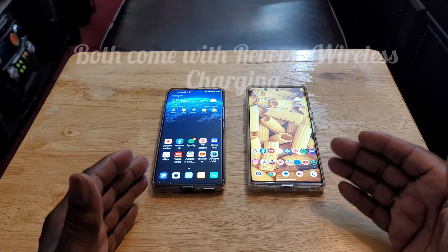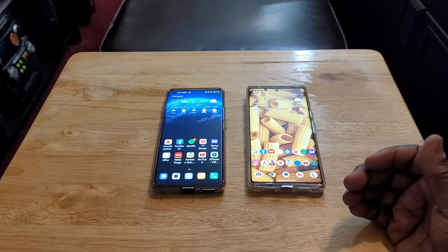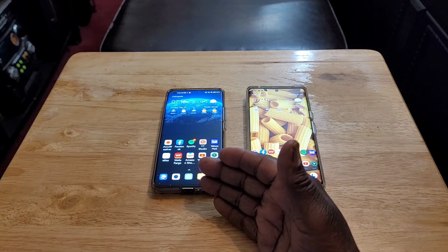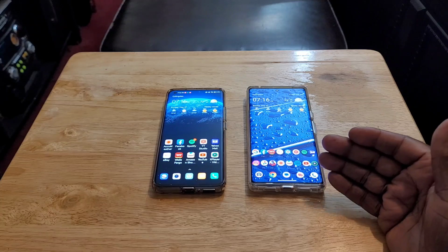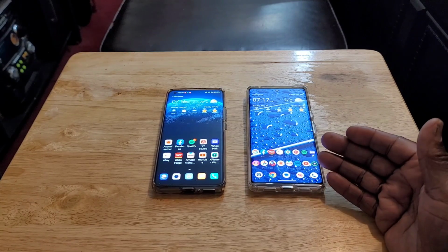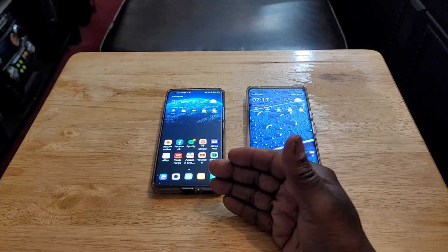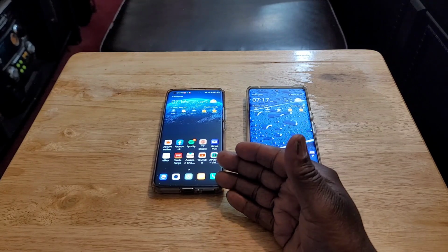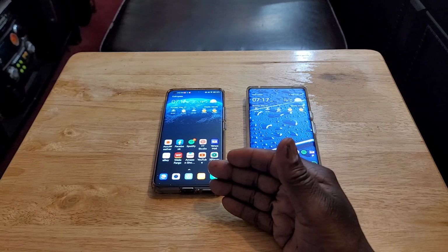Next, both come with reverse wireless charging, also known as power share. But you're getting 10-watt reverse wireless charging on the Mi 11 Ultra and only 4.5-watt reverse wireless charging on the Pixel 6 Pro. So if you need to charge up your smartwatch, another phone, or some earbuds, you're going to do it a lot faster on the Mi 11 Ultra.